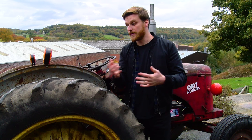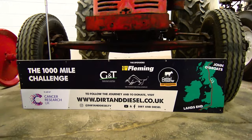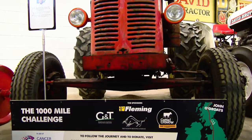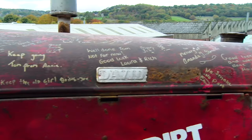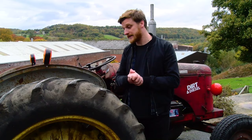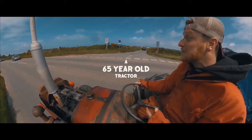But the tractor's got a special place in my heart now, and it lives here in the museum for the time being. And along the way, people who donated got to sign in gold pen on the bonnet. It just made it that little bit more special. That's the basic story of this tractor and the trip that I took it on, and I hope to do something like that again in the future.